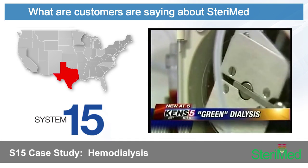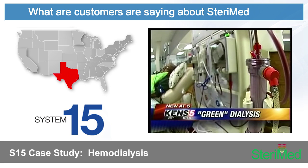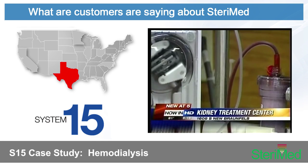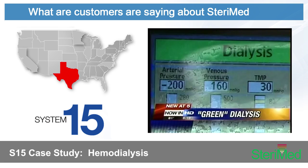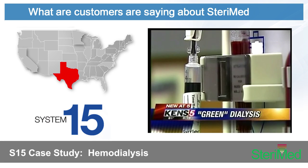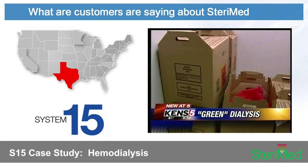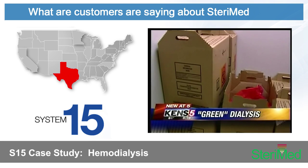It's a life-saving procedure that takes place thousands of times each week in San Antonio. Patients have their blood cleaned by a machine that acts as an artificial kidney. The procedure is crucial. It takes lots of time, and it also uses lots of plastic materials, yards of tubing and filters that immediately become medical waste, waste that piles up in boxes and has to be hauled away at a steep price.